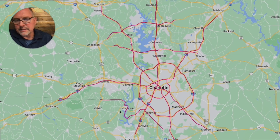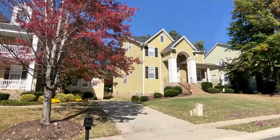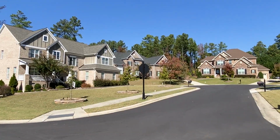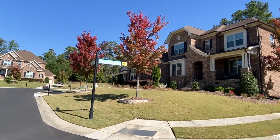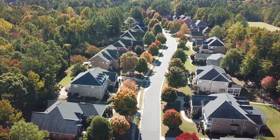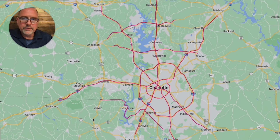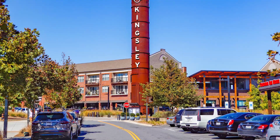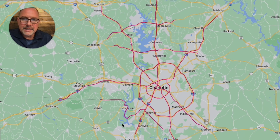And of course you have Lake Wylie, which is beautiful on both sides of the lake, whether it's the North Carolina side or South Carolina side. You've got the Palisades, which is a beautiful neighborhood right on the North Carolina side, and another neighborhood on the South Carolina side. You've got the Clover area. There's some great development in here. And then, of course, you've got Fort Mill. Fort Mill is a very popular place in recent years that people are choosing to live, because you could just shoot right into Charlotte from here and live in South Carolina if you choose to do so. So there's plenty of options down in this area as well.